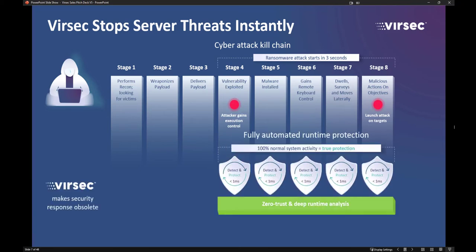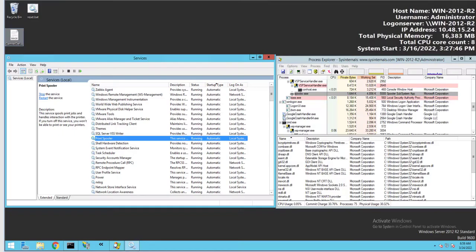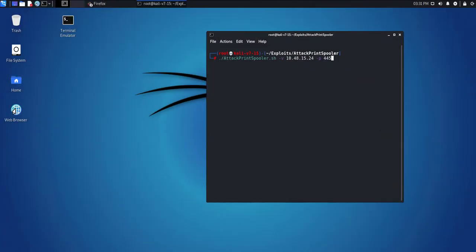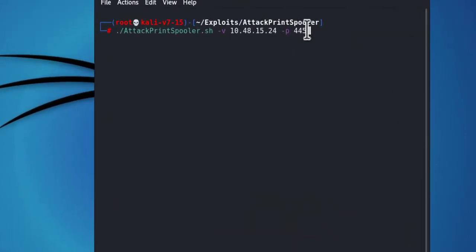The typical time to notice an attack is between minutes and days. Attackers have plenty of time to cause damage or exfiltrate your data. An attack is launched against this vulnerable server using an easily downloadable script against your Windows Server address. This will take advantage of this vulnerability by improperly performing privileged file operations. This attacker will successfully exploit this vulnerability and run arbitrary code with system privileges.